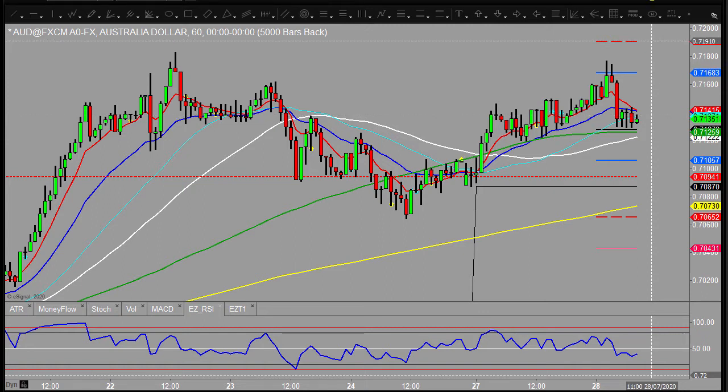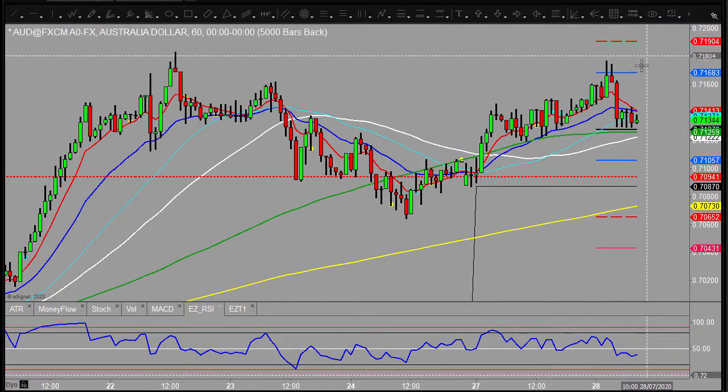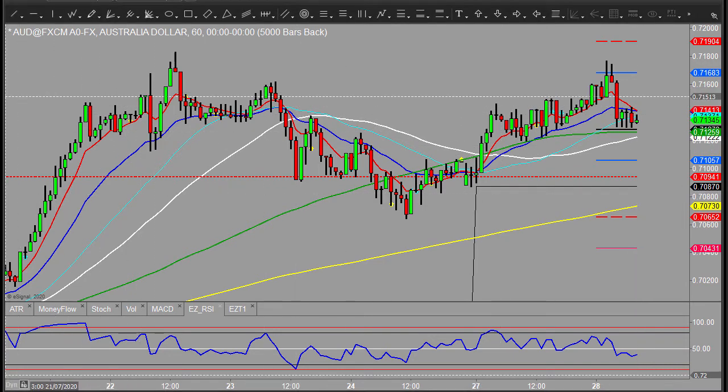I expected it to take a few days or a couple of days to get to where I expect the target I was looking for. But at the moment, consolidation again. The break of these lows here may see it, well, it's got the 50 almost right below as support. Might just hold it, but beyond that it's really S1, maybe even the weekly pivot if it starts selling off proper.